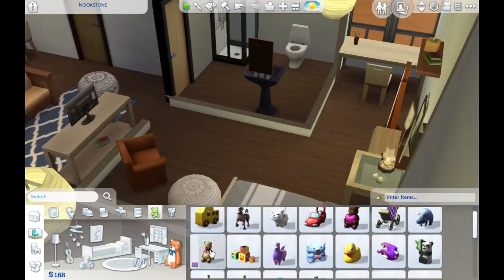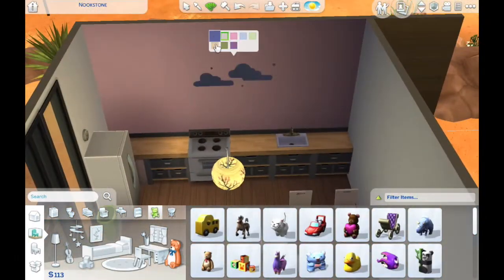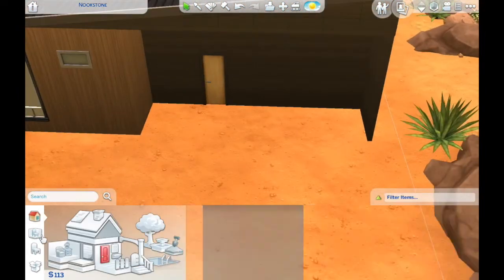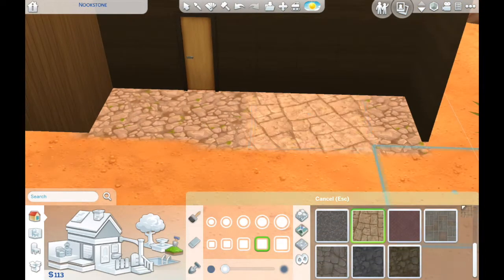I really wanted to fit a doll's house in, but it did not want to work, so I just added a giant teddy bear that helped make that childish element of the room come through. And then, as you saw, I added a tiny bit of wall art in the kitchen because that wall did feel so plain.